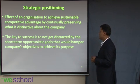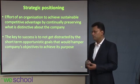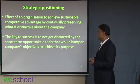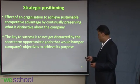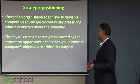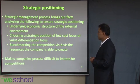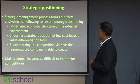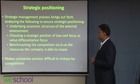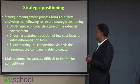The key to success is to not get distracted by short-term opportunistic goals, which we have discussed. That would hamper companies' objectives in the long run to achieve the purpose. So this is known. You can't get distracted with opportunistic, tactical things in order to achieve your long-term vision. Strategic management process brings out facts, analyzing the following to ensure strategic positioning. Underlying economic structure of the external environment.